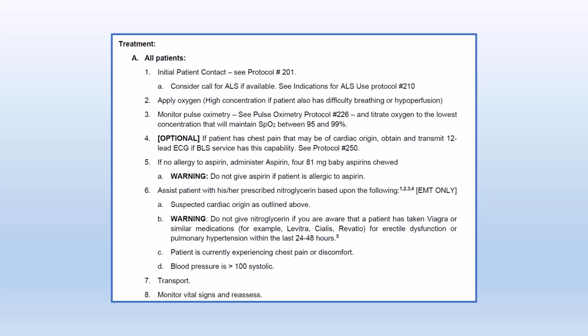Now, if the patient already has prescribed nitroglycerin, for example, it's a patient who has known coronary artery disease, they've had an MI in the past, they have a history of heart failure, or they have angina, a lot of patients in those situations are prescribed nitroglycerin. You're allowed to help the patient take one of their sublingual nitroglycerin tablets if they're not able to take it themselves, or you can suggest that they take nitroglycerin as they've been prescribed.